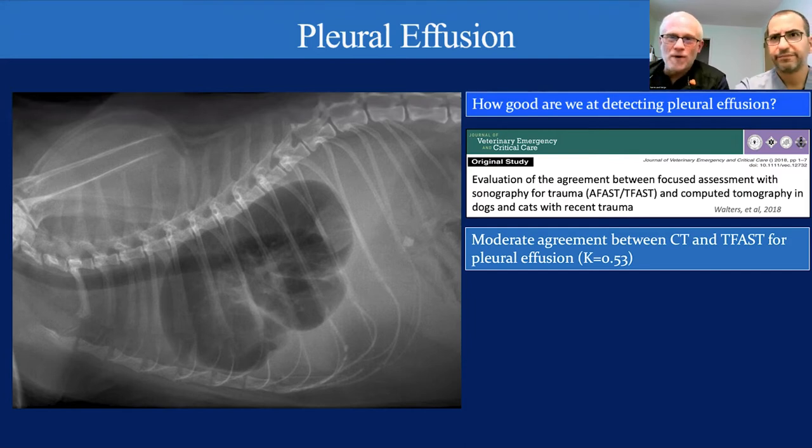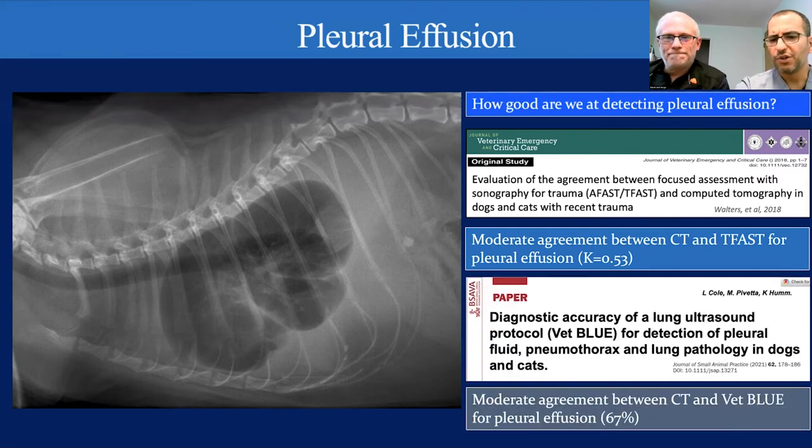The evidence says we miss it. Sorry, Dr. Boysen, that's one paper. Tell me something else. All right, and this is another one that was just published. This is a more recent one that came out in 2021 by the crew in the UK. This is by Dr. Laura Cole and her team.